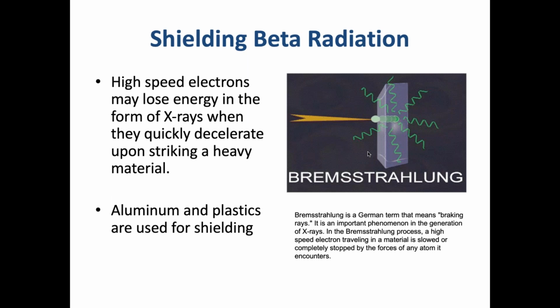There's a little bit of a problem with shielding beta radiation, and that is particularly with higher energy beta radiation, high-speed electrons. When they hit certain materials, they slow down and they lose energy in that material, and the energy that they give up is released in the form of X-rays, right? So if you wanted to make an X-ray tube, what would you do?